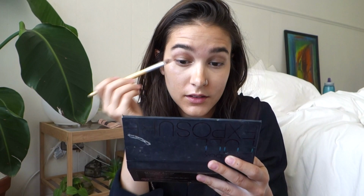I'm gonna pick up some of this shimmery shade in the middle. Just pat it on. This palette is great. It's full of neutral colors, which is basically the only thing I would ever wear. I just went in with the brown and basically applied it close to the lash line and blended it with my fingers. Mascara time! This is Black Magic.